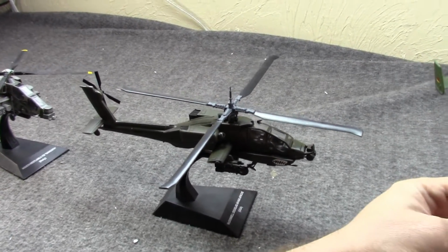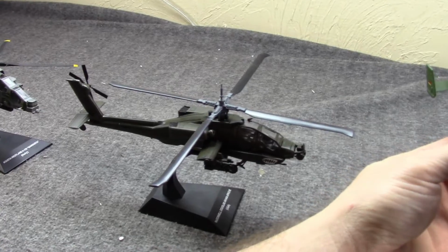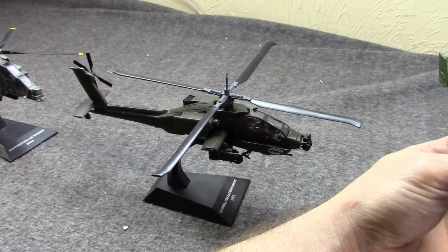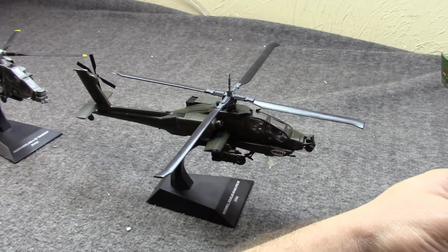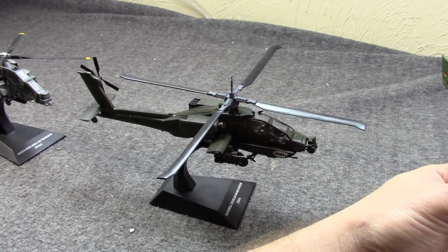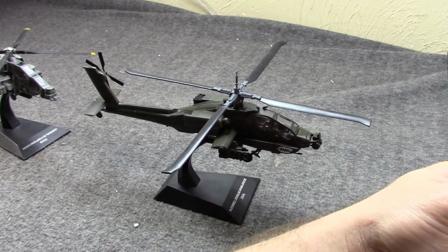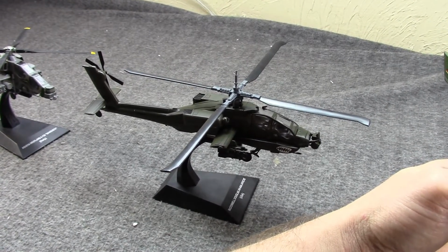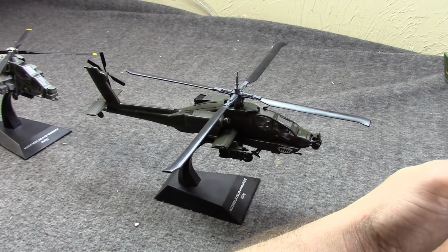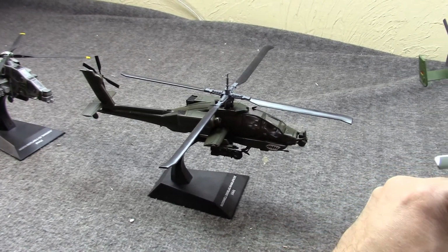I love the texture on this. Even though it's metal, they kind of coated it to make it feel like a synthetic. It almost feels like it's a metal frame that's been sprayed with, like, it's not truck bed liner, but you know what I mean, that kind of plastic, rubbery, not rubber overmold. It feels really neat. I like this model a lot. A lot.